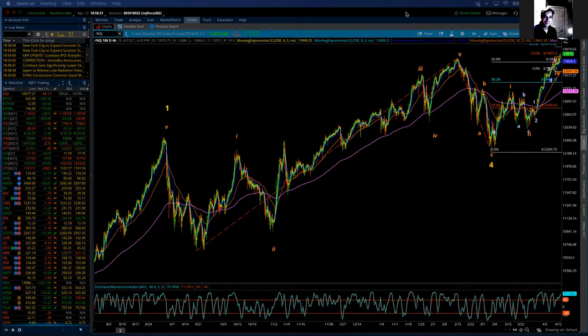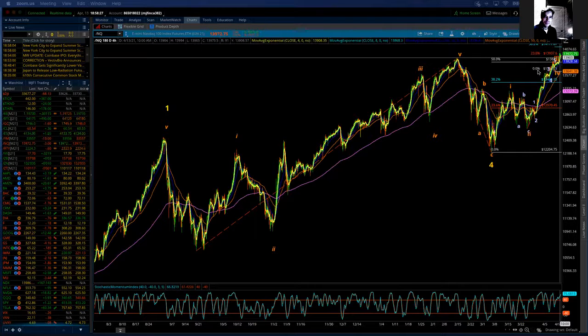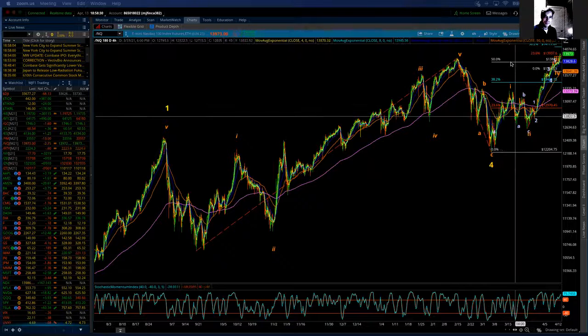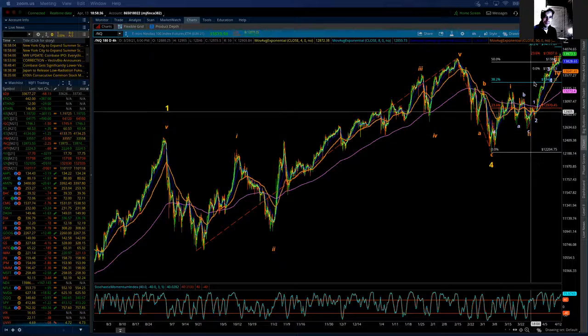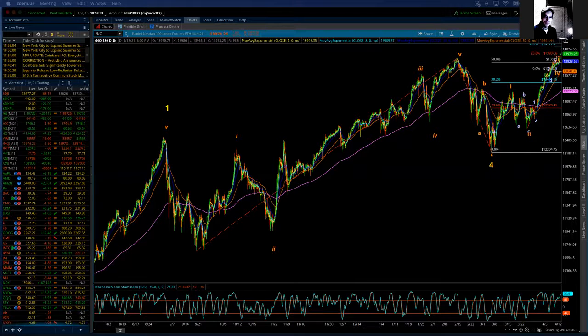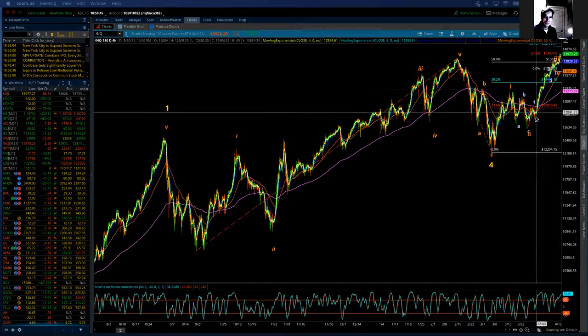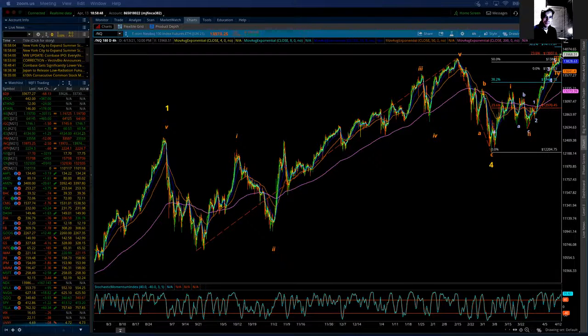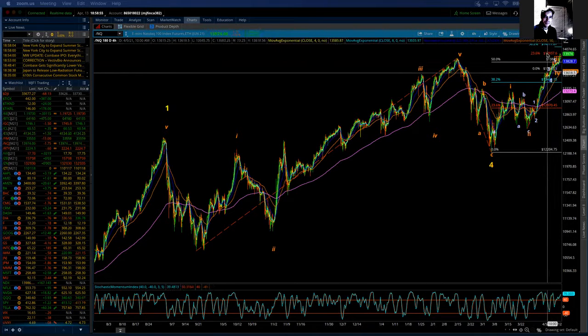But first, I just want to begin with the big picture because we have two sets of Fibonacci numbers going here. This higher or wider one is going to be telling us about the intermediate fifth wave, which is still underway. Now, the secondary Fibonacci sequence is the minor fifth wave within the intermediate fifth wave. So we're running a double, and we have some territory and some zones where we think that this all comes together and possibly completes the larger move that we've been tracking.